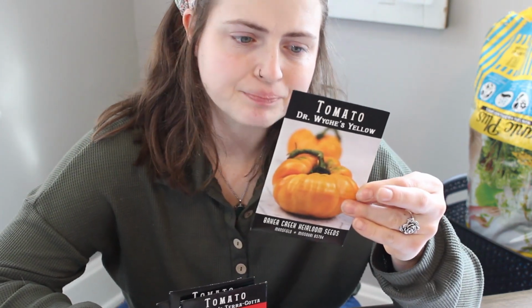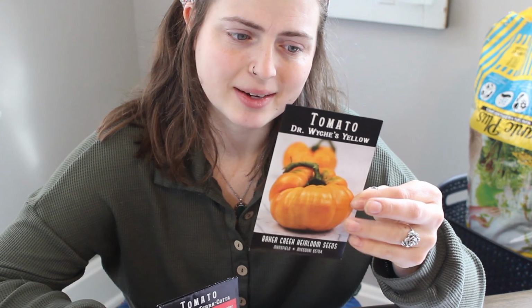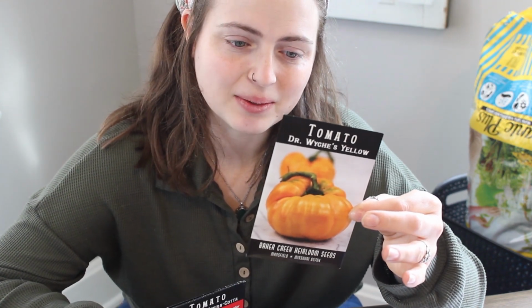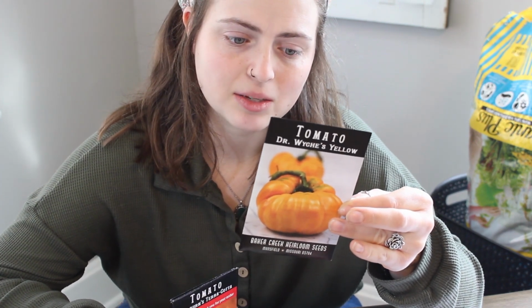We'll see. The next variety is Dr. Wyche's Yellow. I've also heard a lot about this variety. It's an heirloom from the late Dr. Wyche, and it's a one pound glowing tangerine orange fruit, with solid and smooth texture, tropical sweet taste, heavy yields, and productive. It's really pretty. It's a yellow-orange tomato, so I'm happy to have another color. Plus, when making tomato sauces and salsas, adding a couple different varieties of tomatoes will create a deeper flavor profile.